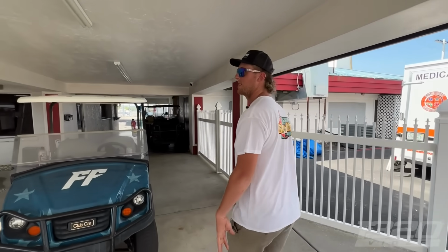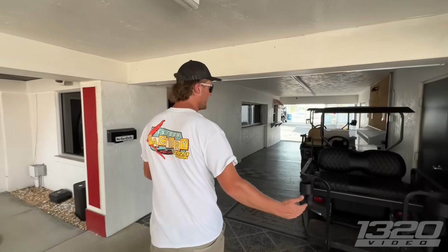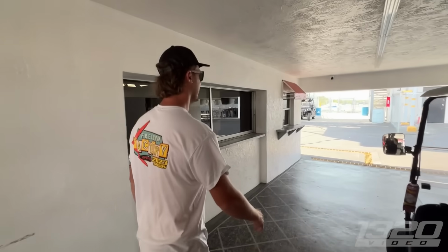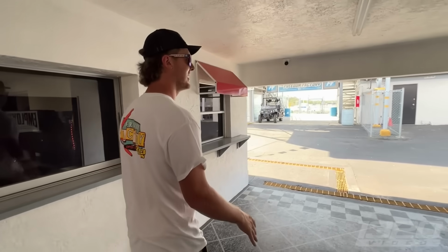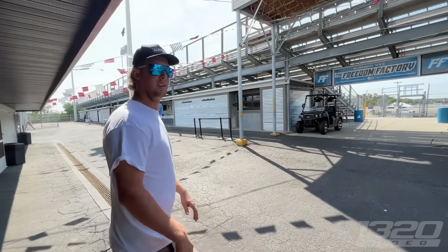We'll take one of these golf carts on a little tour. But, you know, this is my favorite spot. This is the first place I walked through when I came here to see it for the first time. It was just like the best vibe I've ever felt. You saw the potential in it.